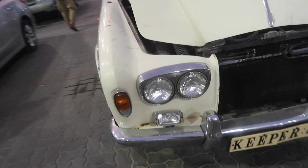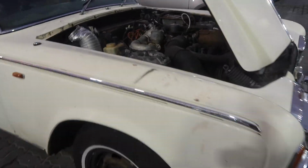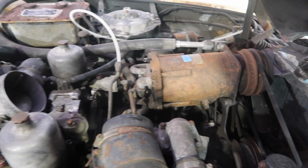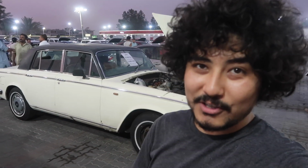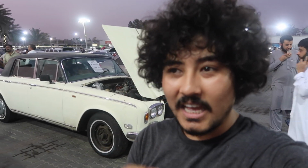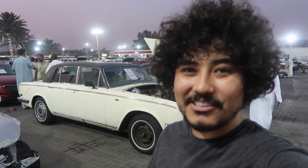You can see this is the front of the car, and there's a lot of rust. It's not going to work on this car from this angle. I can see the engine. This car is one of those cars you should buy only if, first of all, you are a really big fan of it, because it needs a lot of time and a lot of money to restore it, to make it properly a Rolls Royce. Before that, this car looks like junk to me. We'll see if somebody is interested in this car today or not.